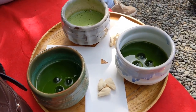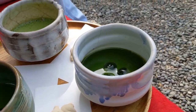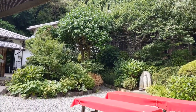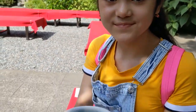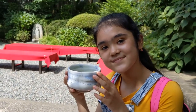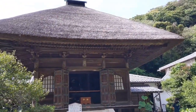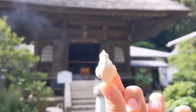They have finally brought our green tea. They also give you these little bird-shaped cookies with your tea. I got the iced matcha due to the sunny weather today. It has these funny looking ball-shaped ice in my tea. The matcha tastes so good. And so do these little cookies.